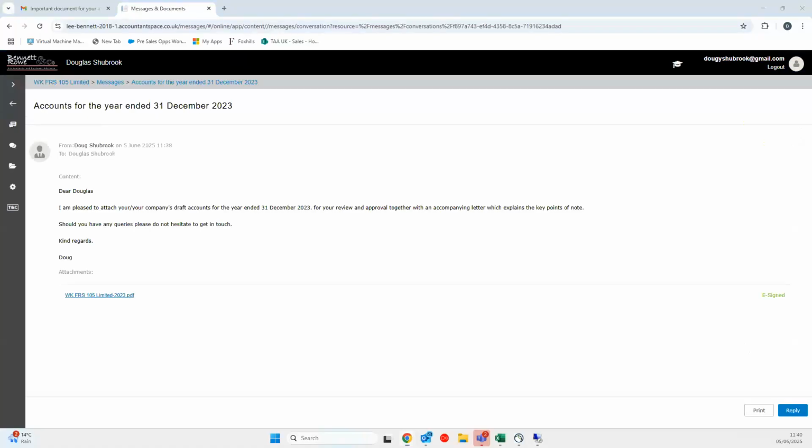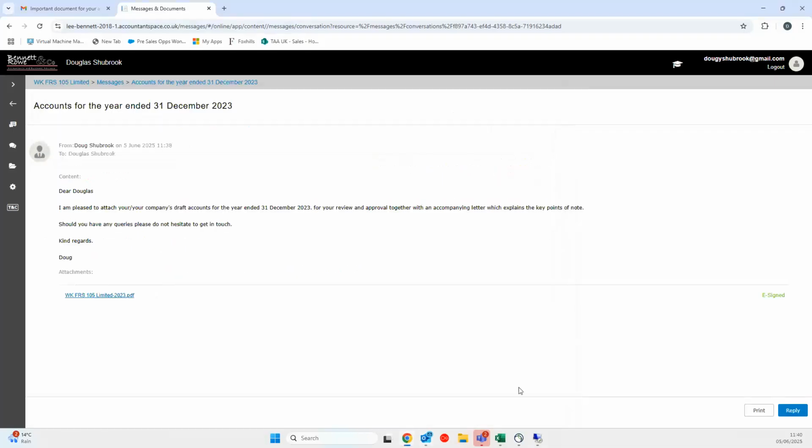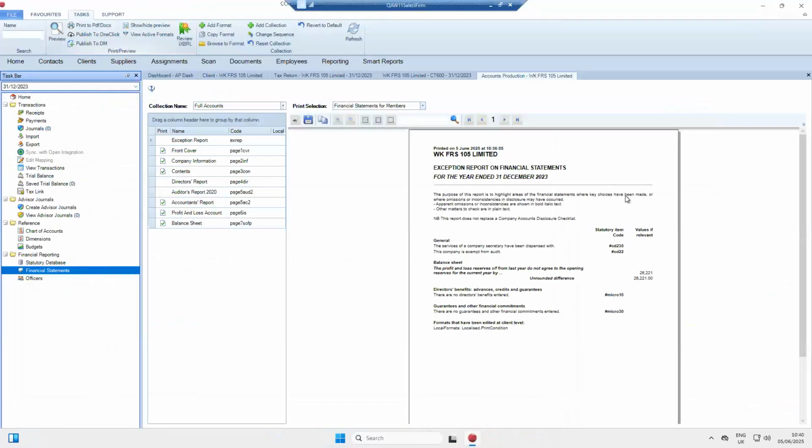Now I will then receive an Outlook message letting me know that the client has signed that document, and it will also appear within CCH Central as well. So that's really the approval process and our OneClick process as well.